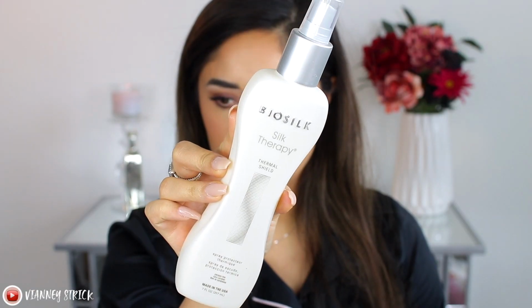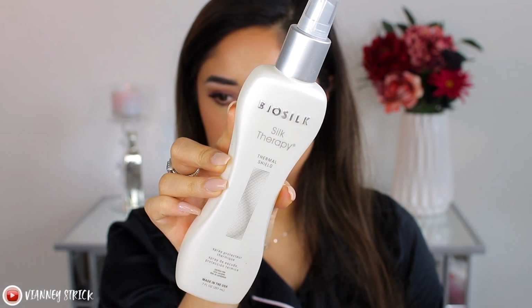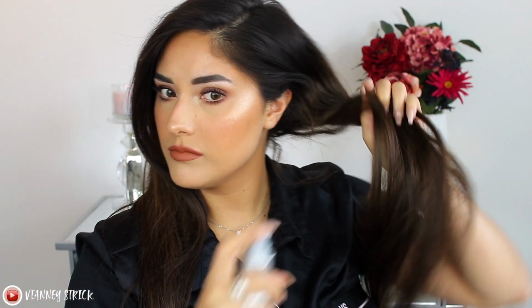Okay, so now I'm going to show you guys how I curl my hair. I'm just going to do a talk through, that way it's easier for all of us. First I'm going to go in with this BioSilk Silk Therapy, which is just a heat protectant, and I'm going to put that all over my hair and then brush it through. All these products that I am using are from BioSilk because the wand is from BioSilk as well, and it was sent to me through PR, and I have been loving it.